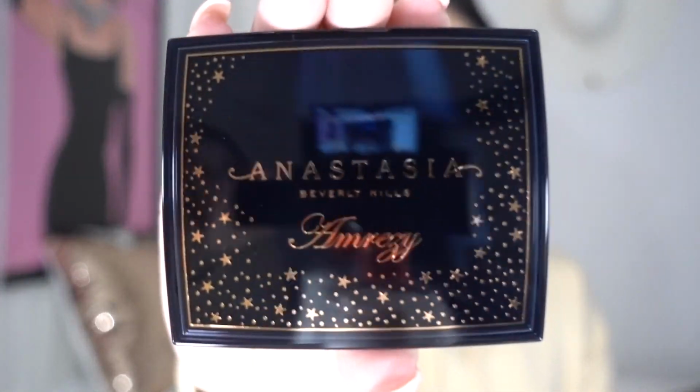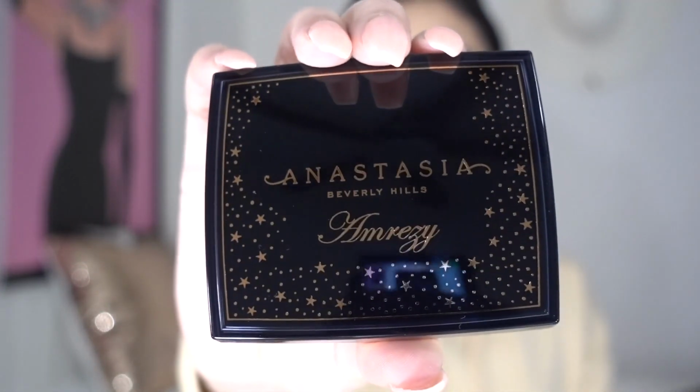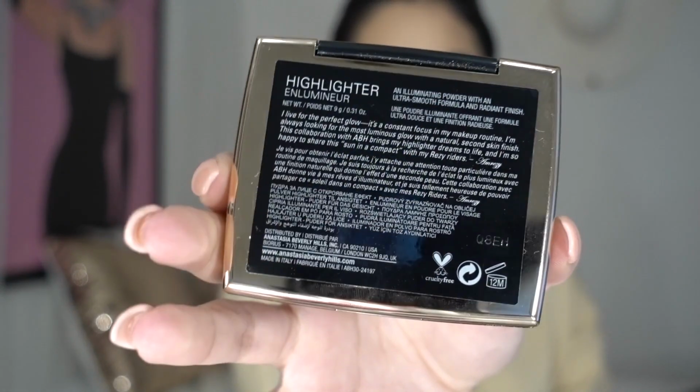So this is the Amrezy highlighter, and it has such cute packaging. It is so adorable. And this is a different type of formula. It kind of reminds me of the ColourPop Super Shock highlighters, sort of like that, not too much though. And this is what it looks like.